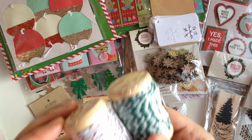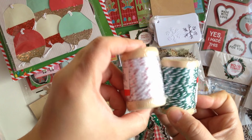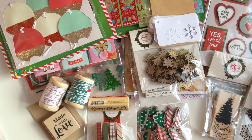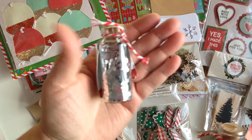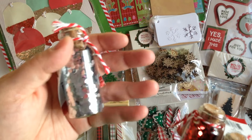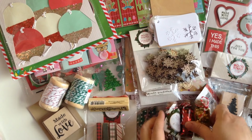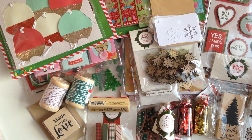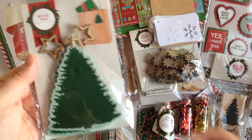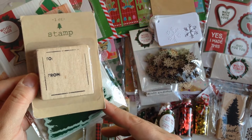More Christmas twine, but she got me the, that's not a glare, but she got me the white and green and the red and white. And then she also got me some of the sequins. She got silver. Hold on a second. She got me the silver, the red, and the gold stars. And then the last two things she got me were these wooden Christmas tree tags. Hold on, I think I lost my focus. Wooden Christmas tree tags and this to and from stamp.